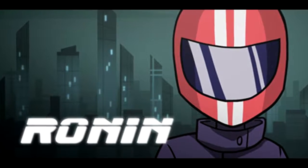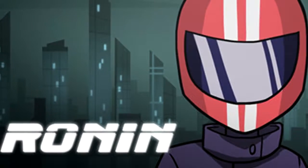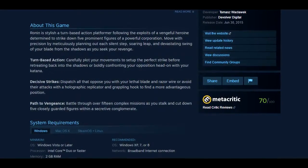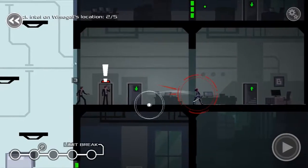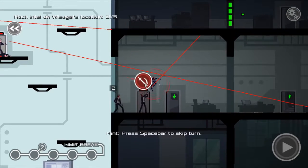Ronin's story is pretty bare bones at best. A lone ninja seeking revenge on a large corporation for, well, I don't know exactly. The game doesn't take the time to tell us why we're trying to kill these people. Even the Steam page repeats that we're seeking revenge or that we're on a quest for vengeance, but we have no idea why. Apparently it's enough that we're putting on a motorcycle helmet and killing people with a katana.